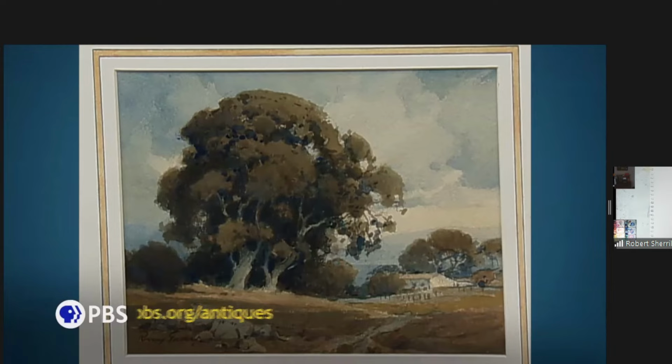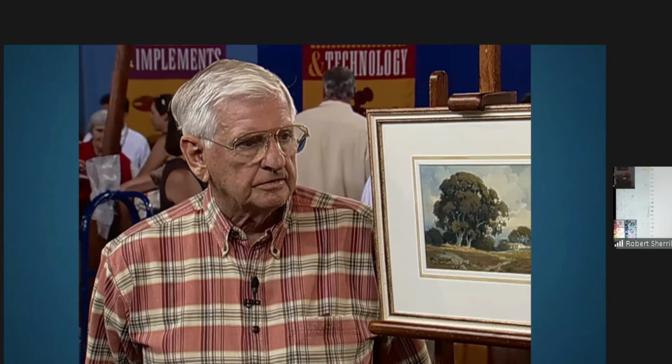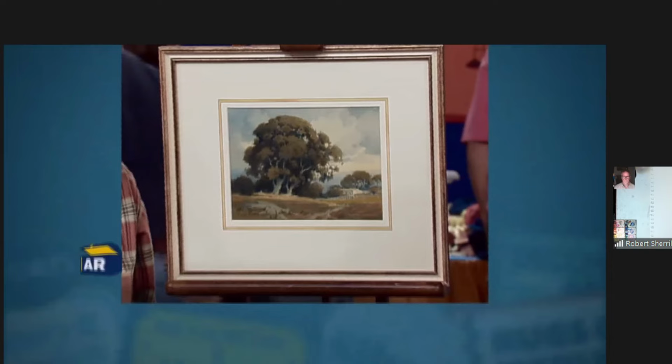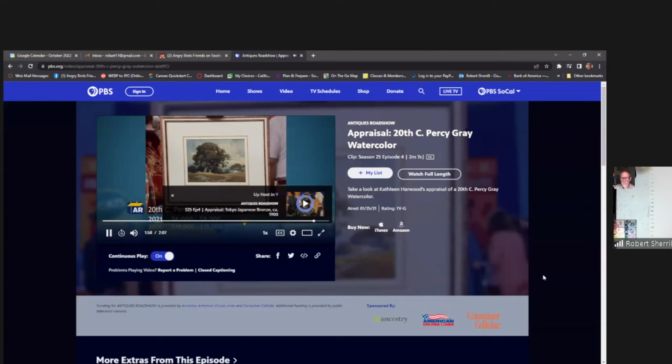As far as the value is concerned, if you were to see this picture at auction today, I suspect the estimate would be somewhere in the $10,000 to $15,000 range. I beg your pardon? Between $10,000 and $15,000. I hope that's not a disappointment. Watercolors by Gray have sold at auction for as much as $50,000, but they tend to be quite a bit larger and somewhat more colorful than this. Wow. I have no idea.